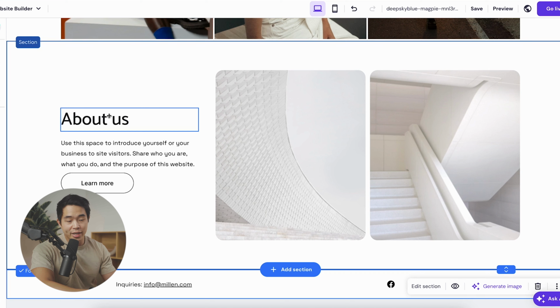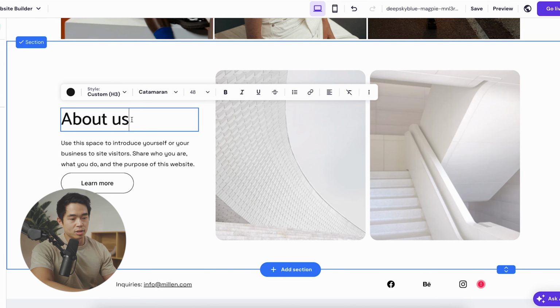If you want to change any of the text, it is absolutely so easy to do. All we have to do is click on this, double click it, change it. So let's do about Charlie. We can select the color, we can select the style, we can select the font, and we can select the size here.